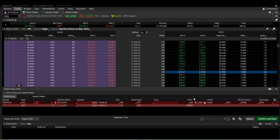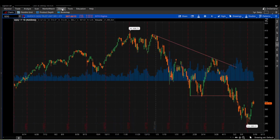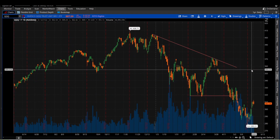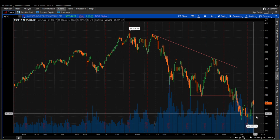So it's worth about $258 now. So we're at a loss, and we are getting close to our short strike here. If we decided to close this out right now, we would close it for a loss. So one thing that we can do, and let's say that we want to try to push this down a little bit to give us some breathing room below 300.